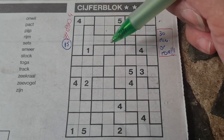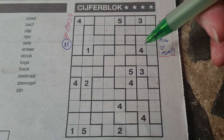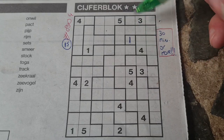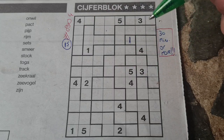So let's get started. First question is, can we see here the single box or boxes? Because the single box is always a 1. Here, only one single box. Next question. Do we have here dual boxes? Containing the 1 and the 2. No dual boxes here. How about triple boxes?